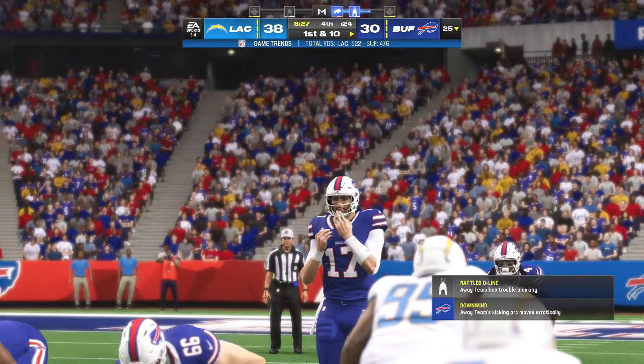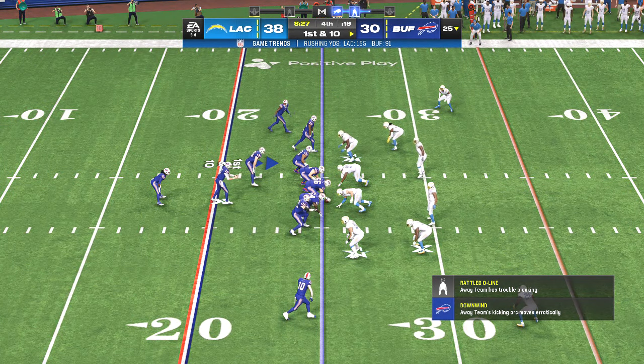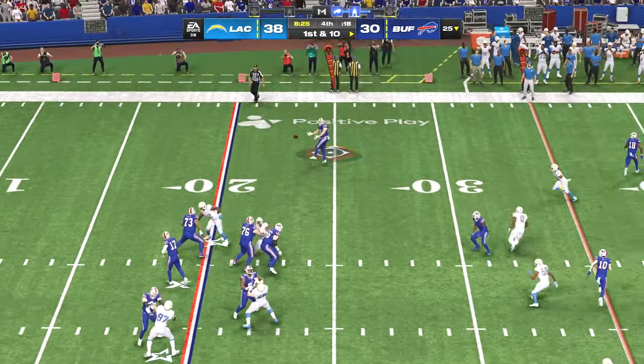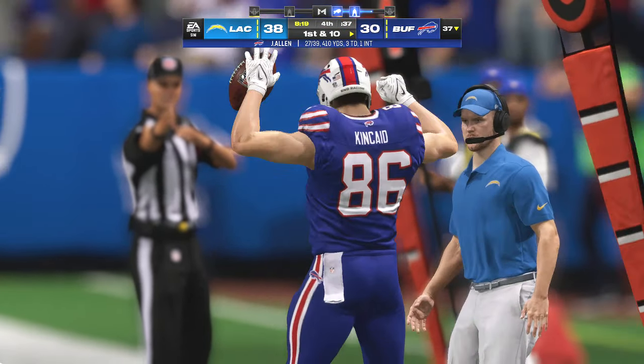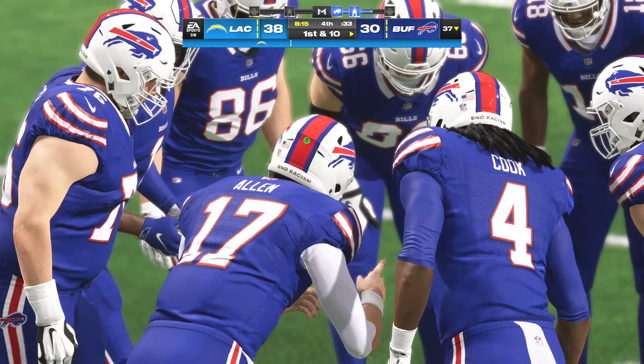Allen and the Bills now with a first and 10 at their own 25-yard line. Throwing to start the drive. Allen, a short throw pulled in by Kincaid. And he's taken down, but able to slip across the 35. Right off the bat, it's a first down to start the drive, 12 yards.